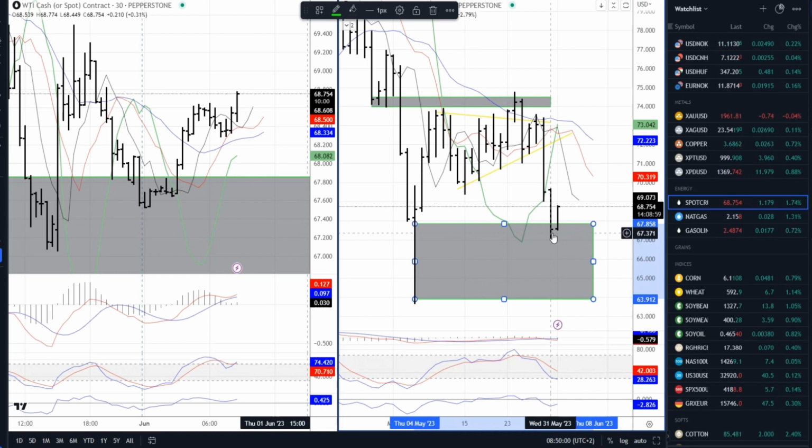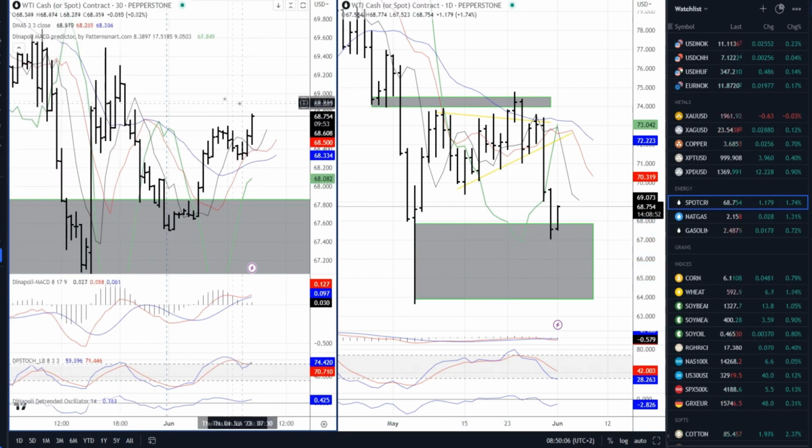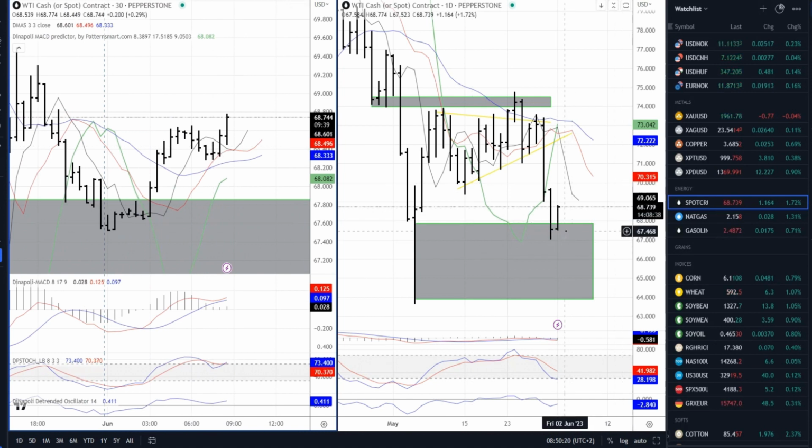So we found aggressive buyers of that pin bar territory, and so far market is building the higher lows intraday. So we might see some rotation back, maybe even towards the previous day high, which is sitting approximately around 69.50 or 69.60 area. So pin bar territory, and we got rejection this morning. The mid long-term trends are still bearish on the crude oil, but we might see some reaction back up, and we can already see that crude oil is doing that.